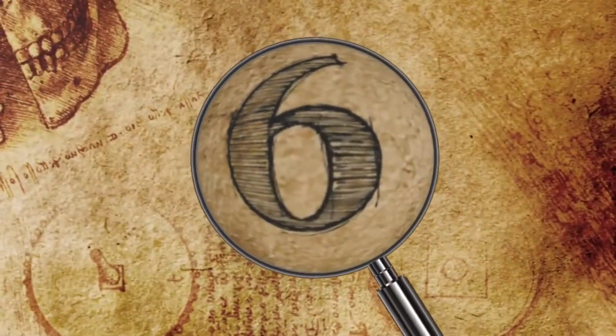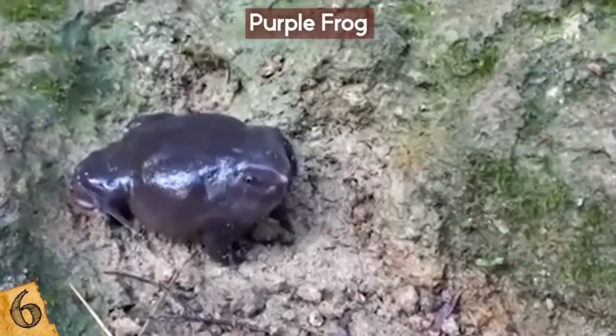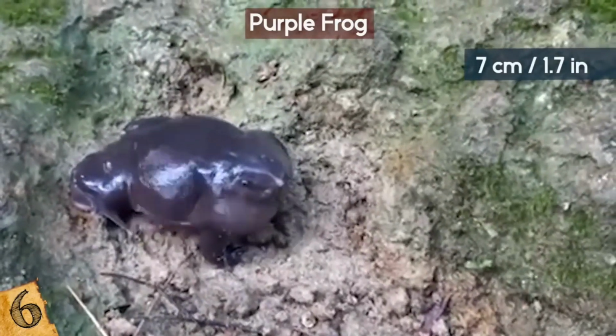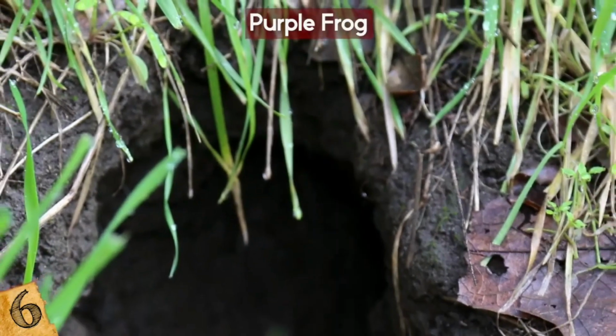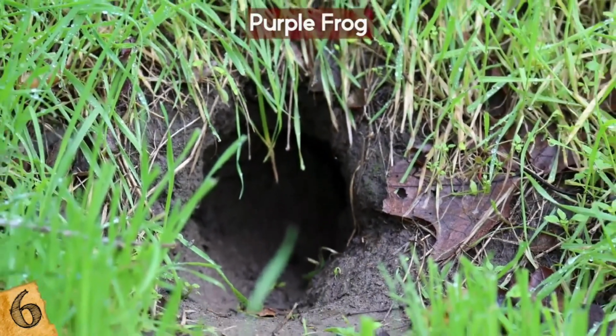Number 6. The purple frog. The purple frog is so rare that people who discovered it have called it a once-in-a-century find. It's 7 centimeters long and was found in the state of Kerala in India in 2003. It spends most of its time in burrows and only ventures out during monsoon season when it's in search of a mate. Watch out, ladies!